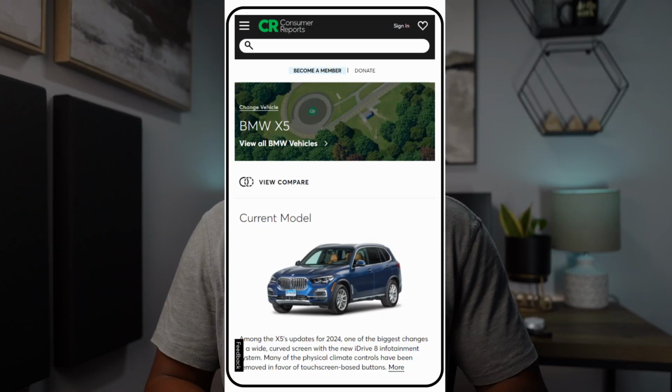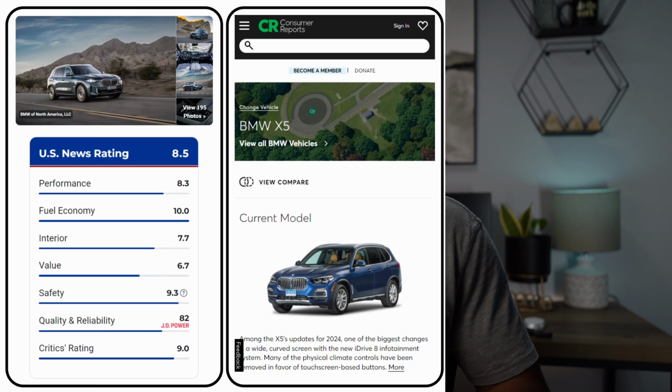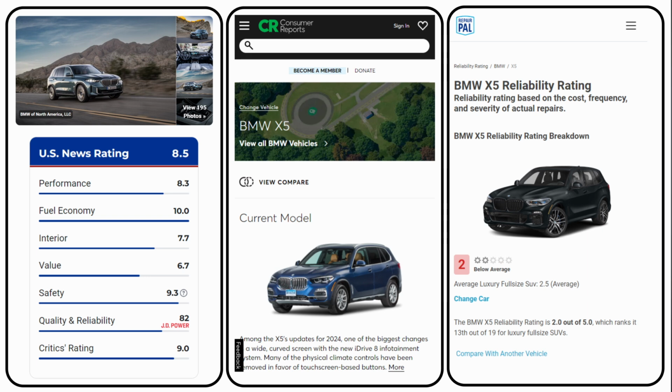I always go to 3 sources for vehicle ratings: Consumer Reports, US News and World Report, which uses J.D. Power reliability ratings, and RepairPal. Now, I've found a lot of people out there who say all these rating systems are garbage and they're just getting paid by the manufacturers and lining their own pockets by giving false ratings. And that may be a possibility, but I haven't found that to be true.